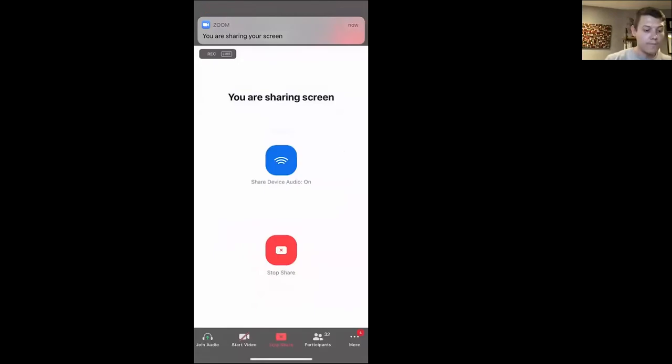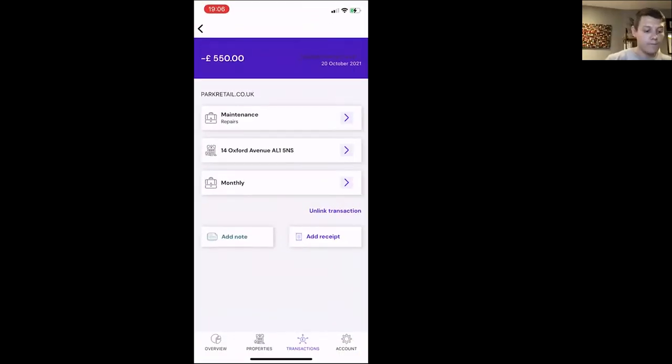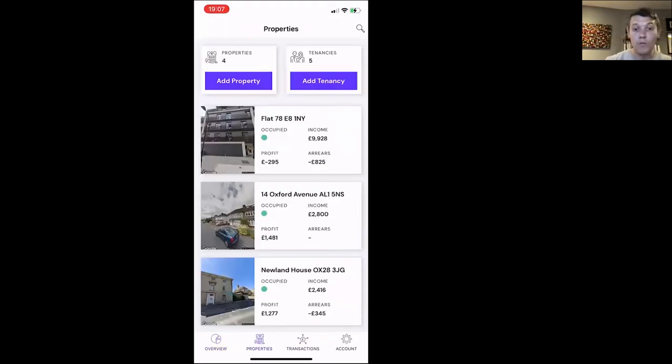And let me go into the app. Okay, so hopefully you can see that. I'm just going to jump across to my Hammock app. So everything I've just shown you is in this app. I haven't actually taken you through the overview screen, but it's all in here. You can see all your property information, see your P&L, your arrears, etc.